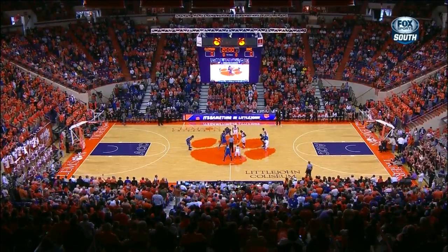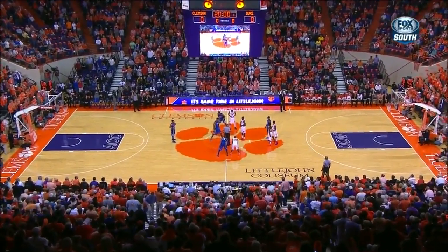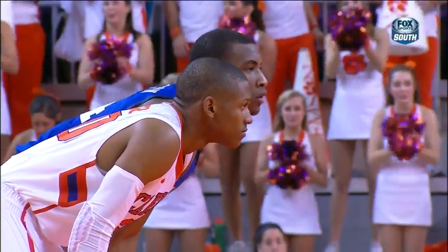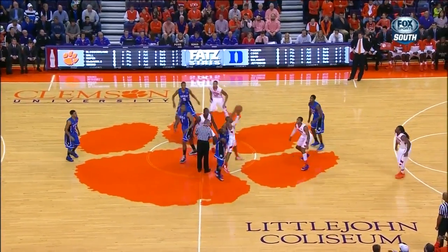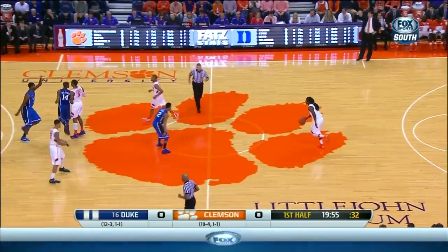We'll pay attention to those matchups at the defensive end. Clemson is one of the best scoring defensive teams nationally. They're number one in the ACC at 53.5 points allowed through their first 14 games. Rod, as Mike said, sometimes those numbers can be misleading because everybody plays a different non-conference schedule, a different level of schedule. Things will tend to even out as the ACC season goes along.